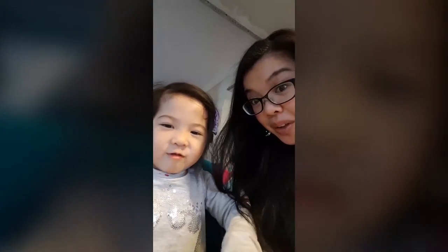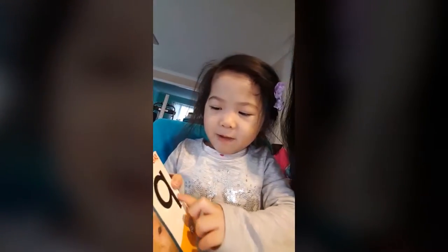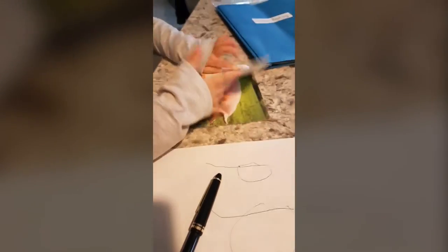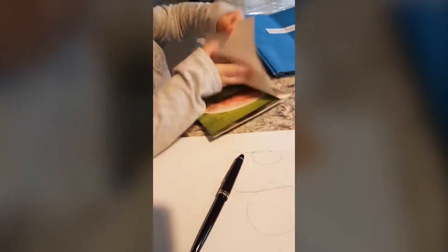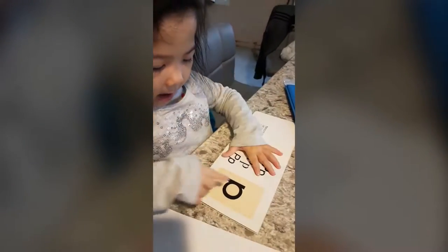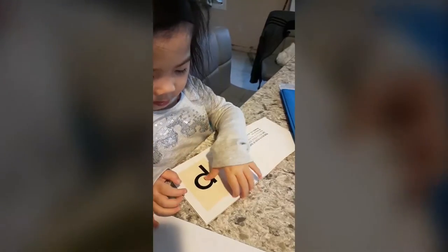What's the letter of the day? P. You slide up and around. Slide down and around. Very good. Okay, so what do you want to show us? You're going to read? P for pig.